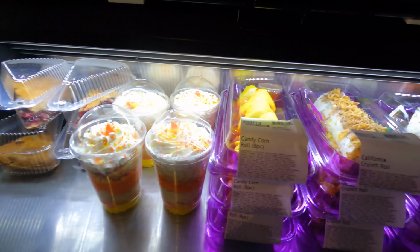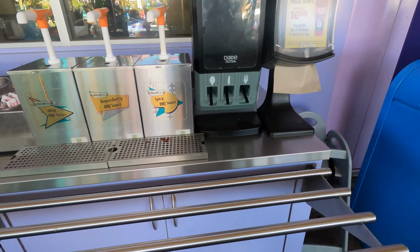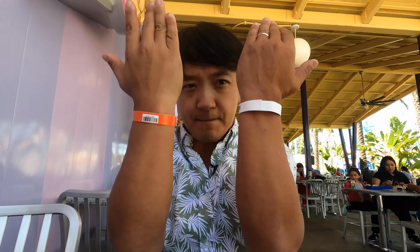Okay, this is really interesting. Not Scary Farm candy corn roll. Oh, this is really interesting. They got boysenberry barbecue sauce and spicy barbecue sauce. All right, check it out. Meal plan? Meal plan. Timers are set every 90 minutes, rotating, get my food.